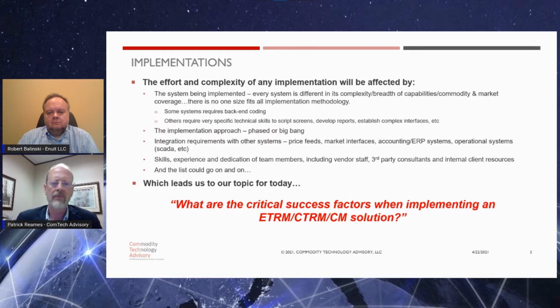Some systems do require a lot of back-end coding. Others require very specific technical skills to do scripting, to develop reports, to establish complex integrations. And when we talk about integrations, I will say that integrations are one of the key downfalls of a lot of these systems. People believe that there is a singular one-size-fits-all SAP implementation or integration, and that's just simply not going to be the case. I know that some vendors have standardized SAP integration tools, but ultimately those things do take a long time to implement. The implementation approach, are you going to phase it in or go to a big bang?